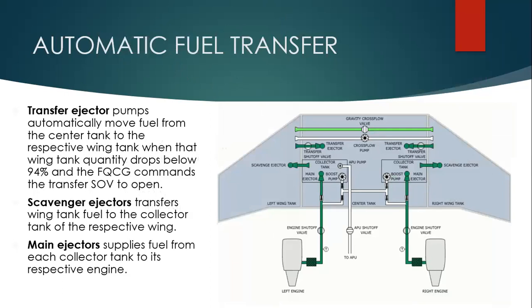Automatic fuel transfer. Now, this is a great system on this airplane. I really like it because I've been involved in it. Let's see, two incidences. One where I caused it myself, where I got the jet fuel out of balance between tanks, and then I had a little chuckle. I was with a captain friend of mine as a first officer. He decided to cross feed the fuel during the descent, and I looked at him.